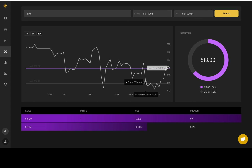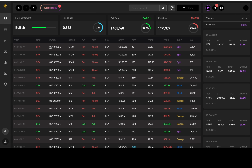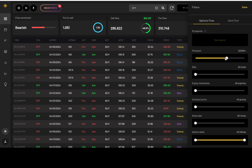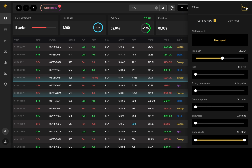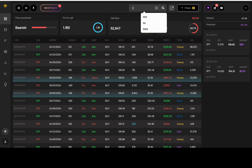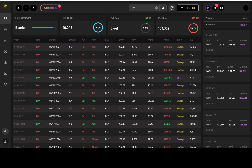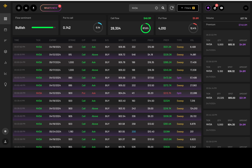Here is Dark Pool. Not much happened on Dark Pool. 518, but what? $9 million? That's nothing, guys. Not much to report for Dark Pool. How about the flows? Anything? Yeah, it's bearish. It's still saying bearish. Are these hedges? I don't know. QQQ is bearish as well. IWM is bearish across the board. Are these hedges? Oh, NVDA is bullish.